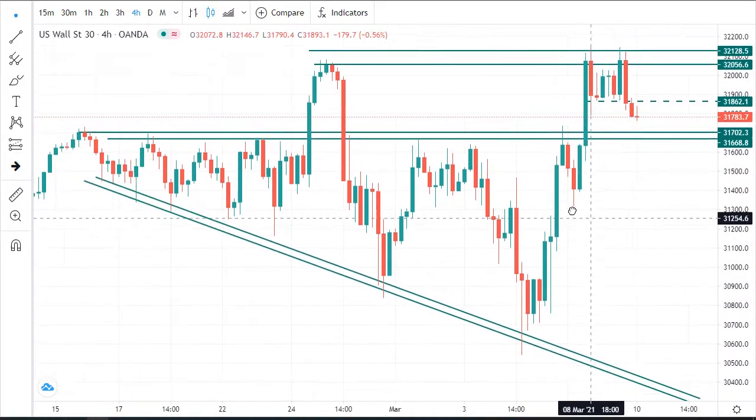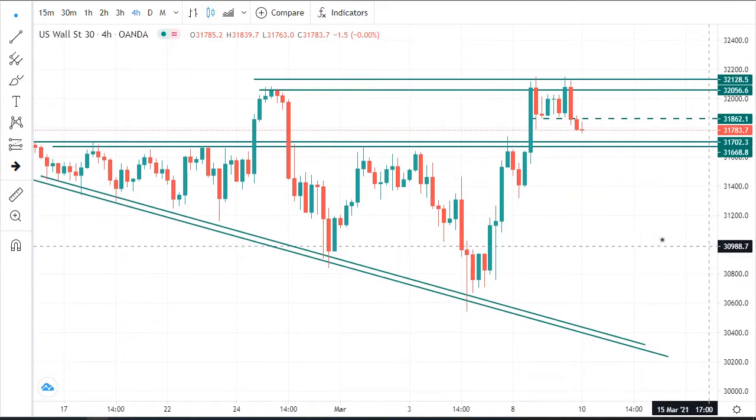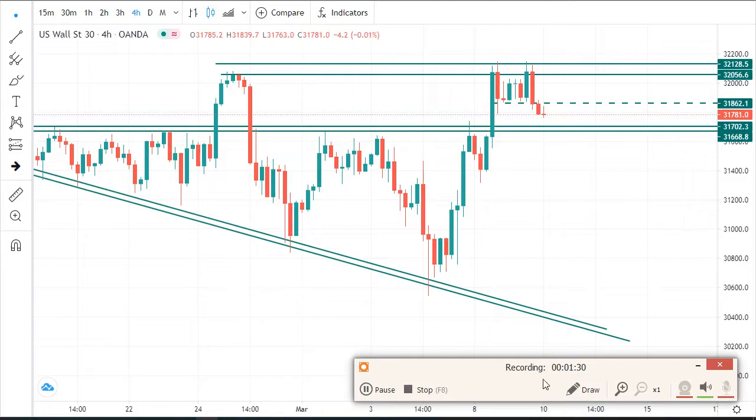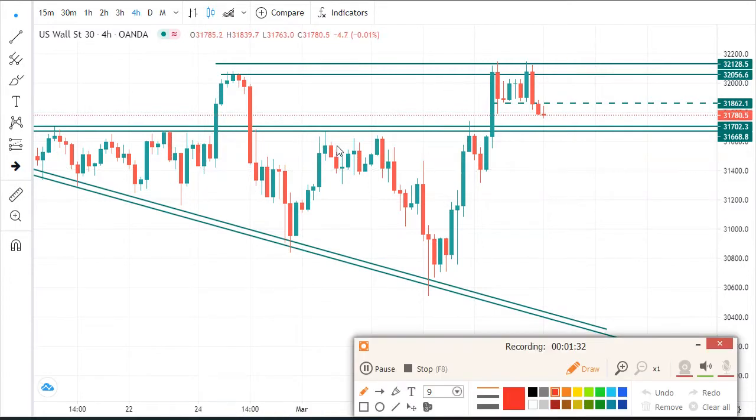If you still remember, or if you checked my previous video, I think now you know that we had this resistance for some time now. You can see it from this point. Even here we had this support for some time, but now our market broke here. You can see the market just broke that resistance.